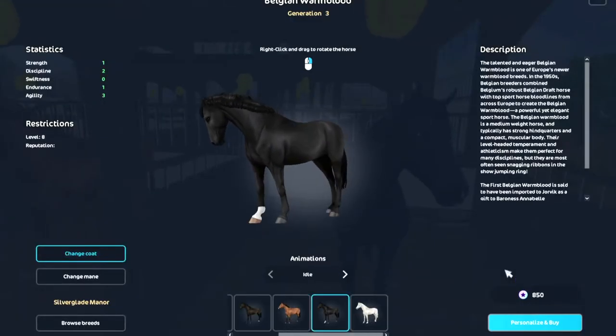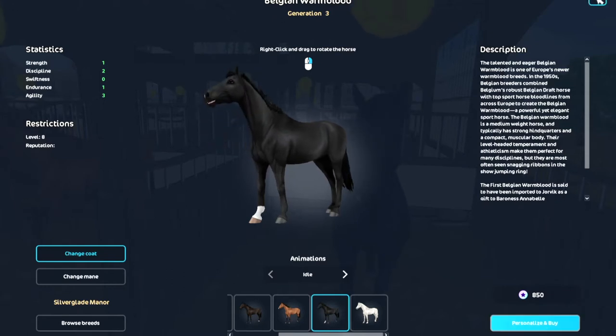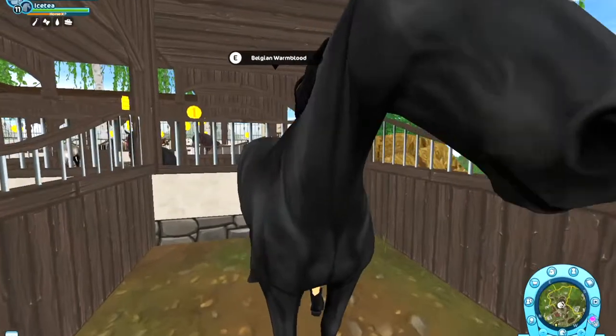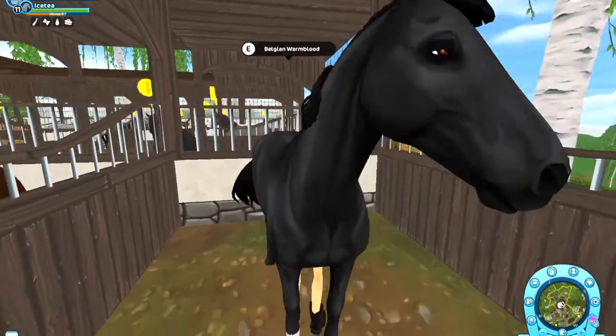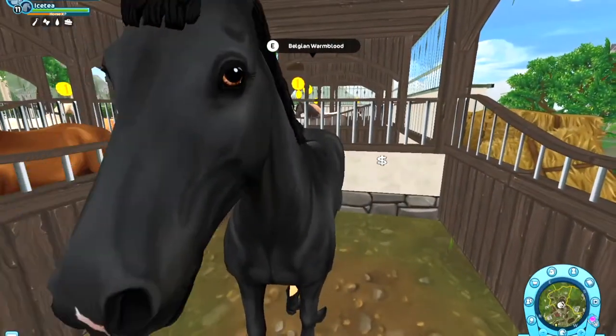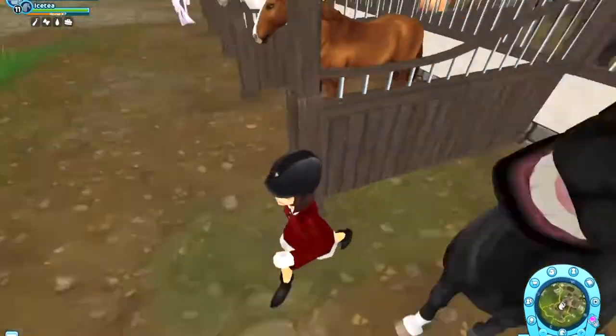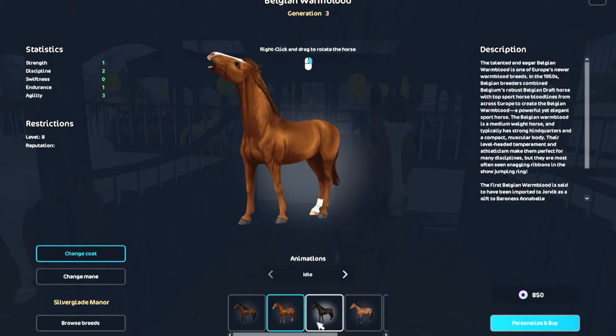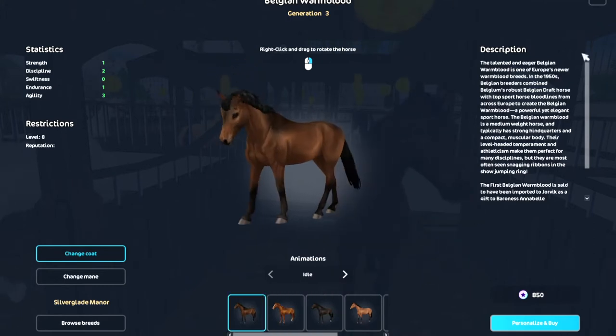There's more colors. That one is kind of cool. Maybe I can get that one and name it Raven. Hashtag free rain. Oh my, rain core. But Raven's kind of a nice name though. I haven't watched that show in ages.